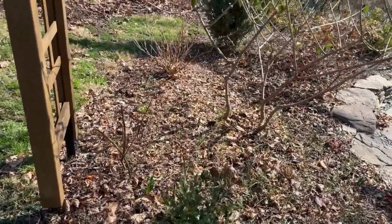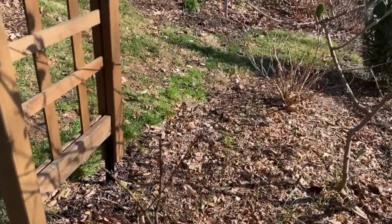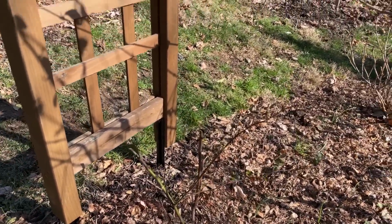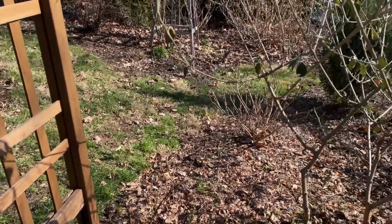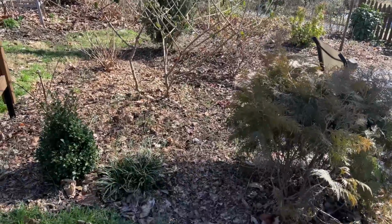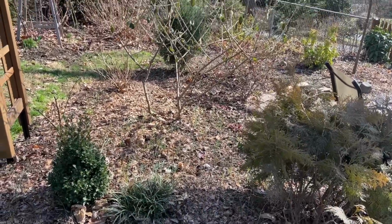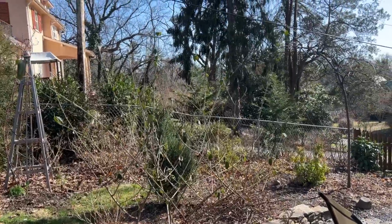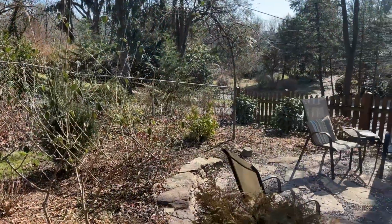Got boxwood, and here's a rose. This is a Zephyrine Druin rose, and it mostly died last year. I think it might have to come out. This is a Chinese snowball viburnum that I'm training up into a tree form. It's got lots of branches on it now. I'm hoping it'll be beautiful this year.